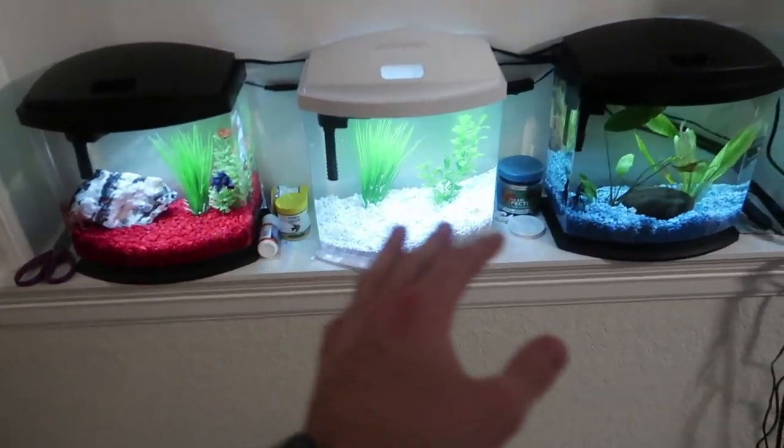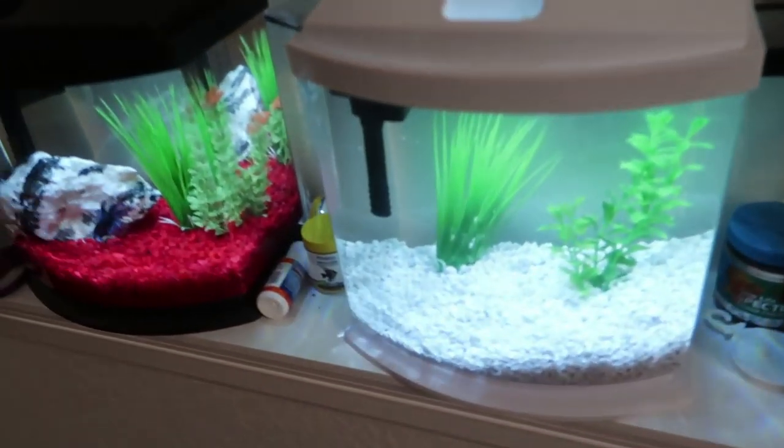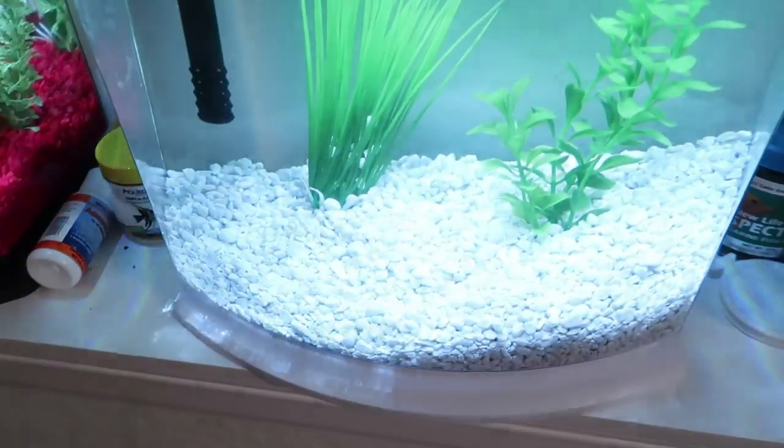But I just want to give you guys a quick rundown. You guys have been asking about the baby flower horn. The baby flower horn was literally as big as a dime. It was not hardy at all. It was super small. We did everything we could to get it to eat, but it just wouldn't eat at all. It just passed away and died. So don't let that discourage you guys. Sadly, he's not in the tank.